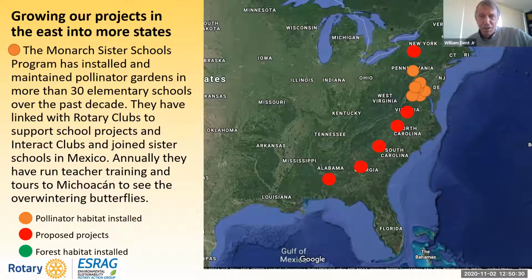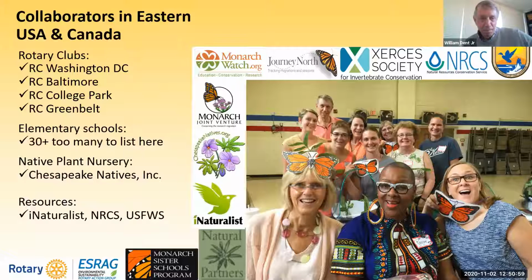Yeah, so here you can see the orange dots represent pollinator habitat that we've installed everywhere from Pennsylvania down into Virginia. And then our aspirations to install projects in Virginia, North Carolina, and right down the line through the Eastern Corridor, which will complement the Midwestern Corridor that Judy talked about. Thank you, Judy. And the next slide, Chris.